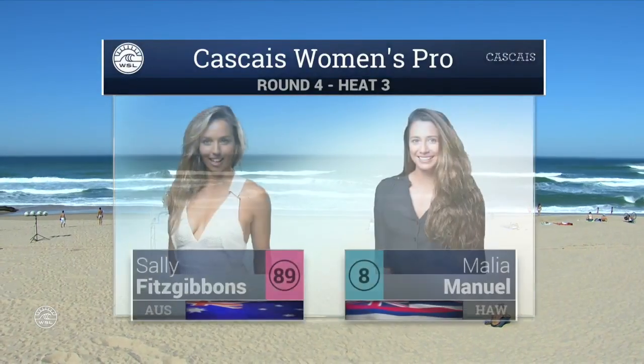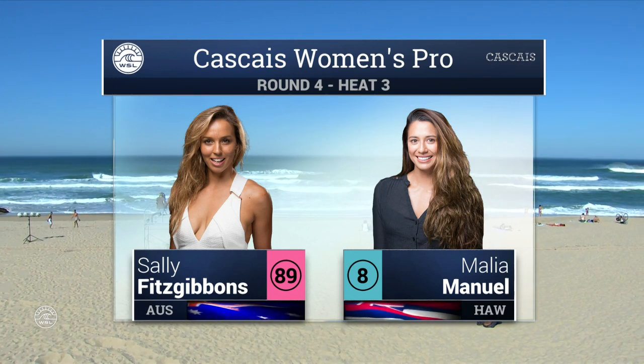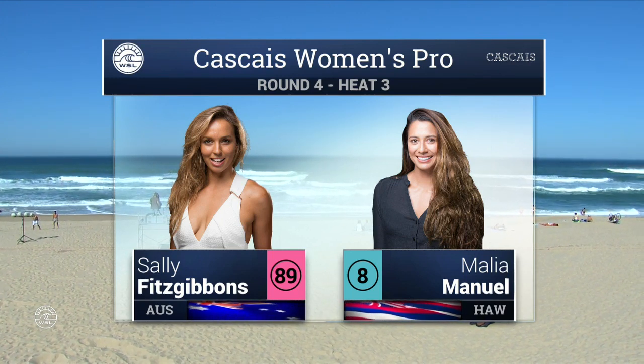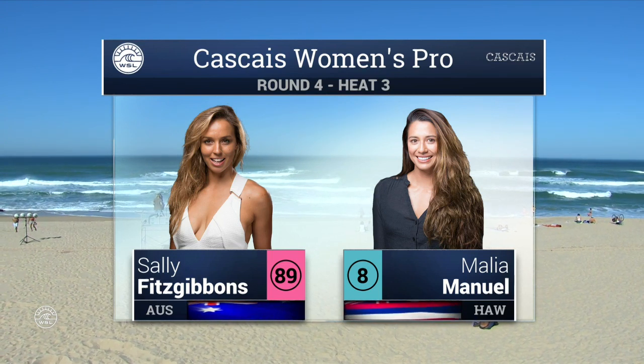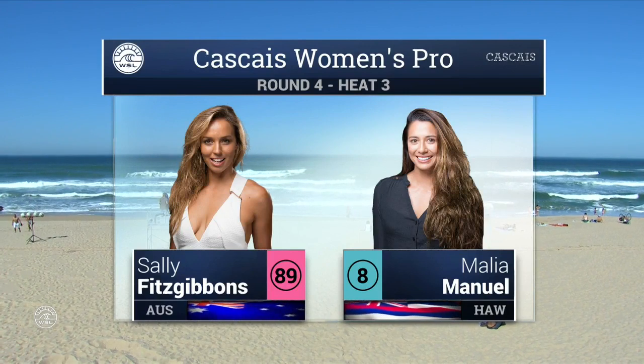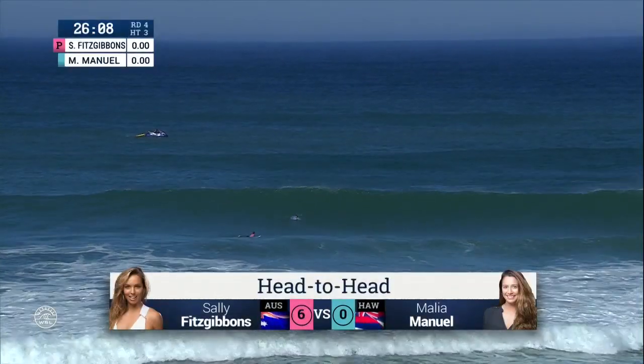And our next heat entails two surfers that are in form here. Sally Fitzgibbons putting together a beautiful round 1 and 2. Even though she did have to fight through, she was able to get here into round 4. And Malia Manuel putting it together. So this is going to be a great matchup between these two here, which is very rare.